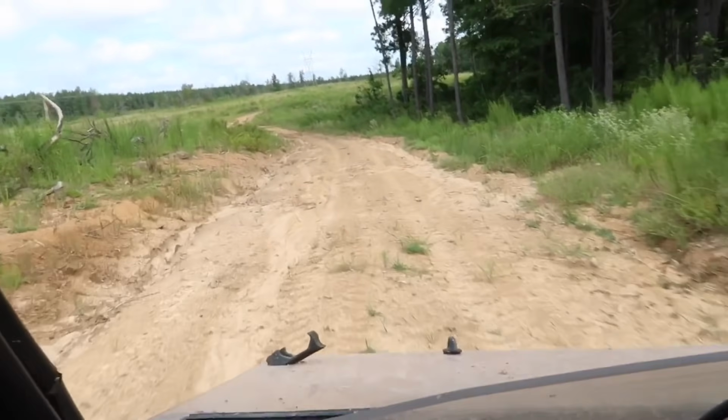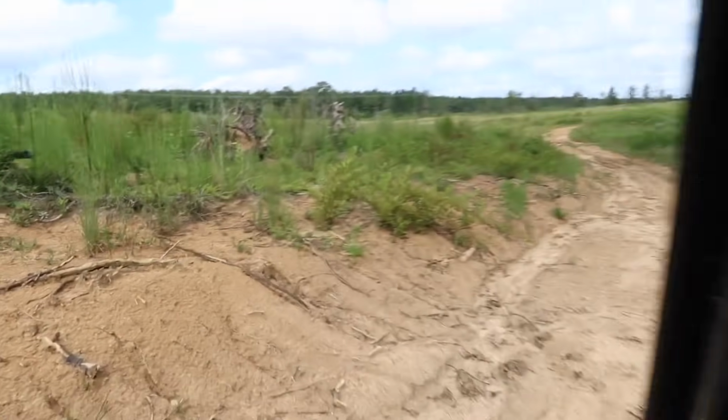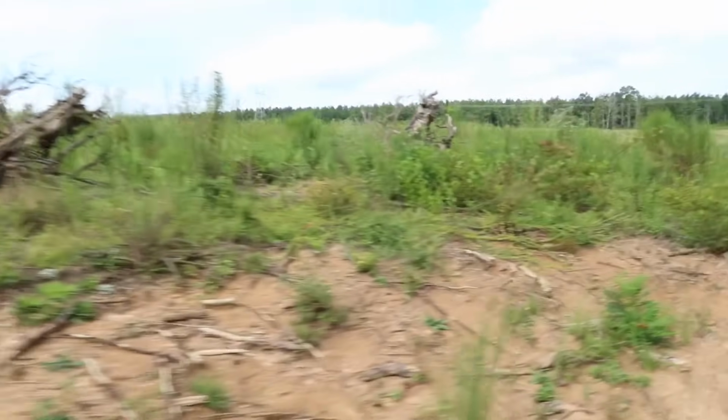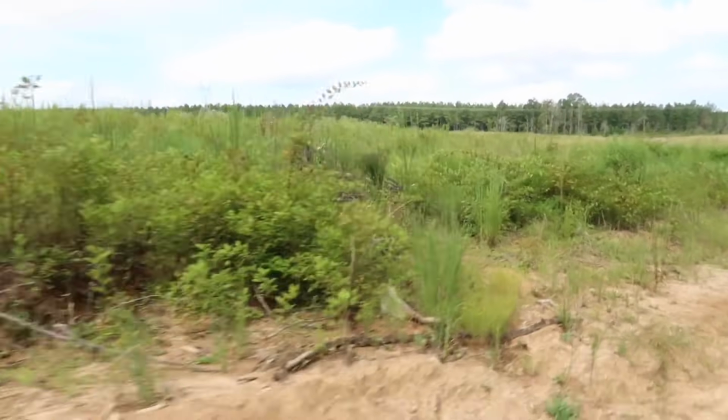So the road goes right through the middle of it. It's kind of washing some. Needs to be ditched back out a little bit. These briars are coming back. Boy, I get excited. That's gonna be some good stuff right there.